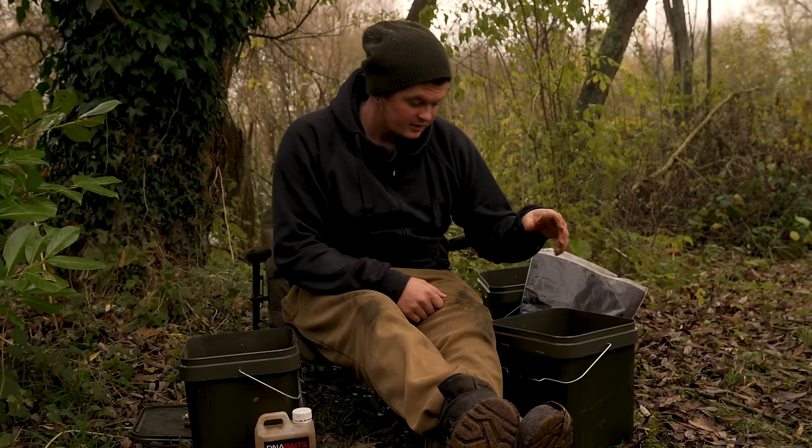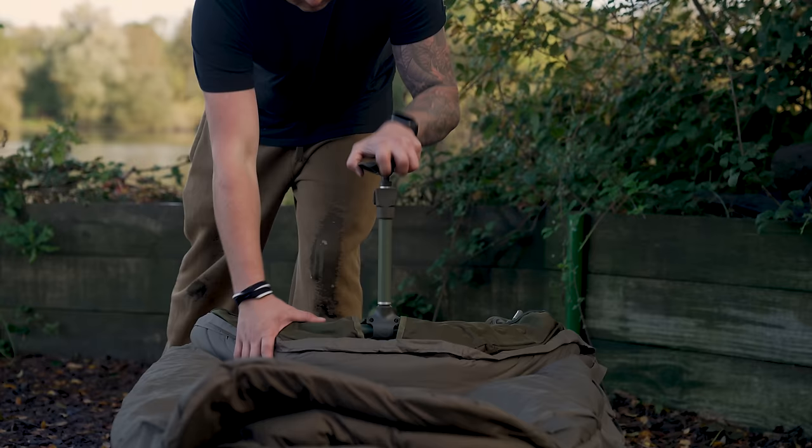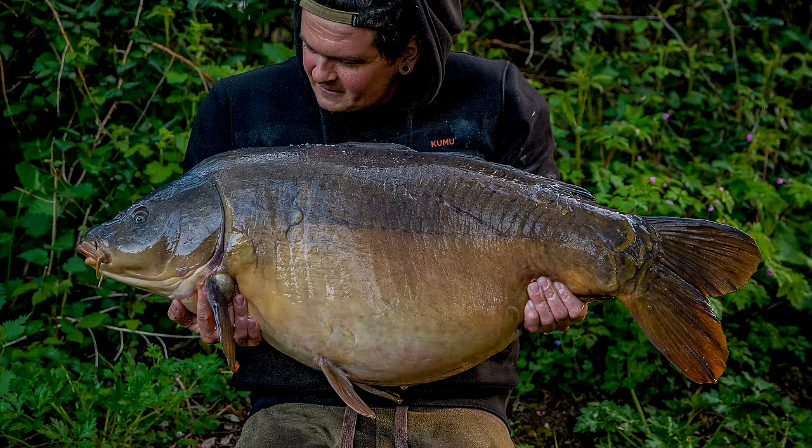It's a mix that I've used countless times throughout the year. You know, I'm self-employed. I can't go week in, week out. I can't do 3-4 nights a week. My trips are so staggered, they're so sporadic throughout the year. I need to know that whatever bait mix I'm using, I can be confident in. I don't need to worry about the bait or anything like that wherever I take it. And I've taken it to a variety of different venues.